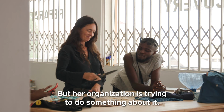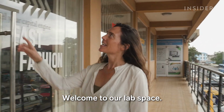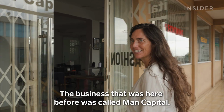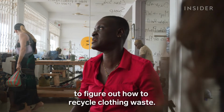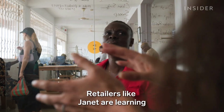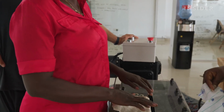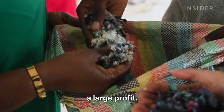But her organization is trying to do something about it. "Welcome to our lab space. It says no more Mannequin Capital fast fashion. The business that was here before was called Mannequin Capital." The OR Foundation recently built a lab here to figure out how to recycle clothing waste. Retailers like Jeanette are learning how to shred unsold clothes to sell as insulation for mattresses and furniture. But shredding is a last resort because it doesn't turn a large profit.